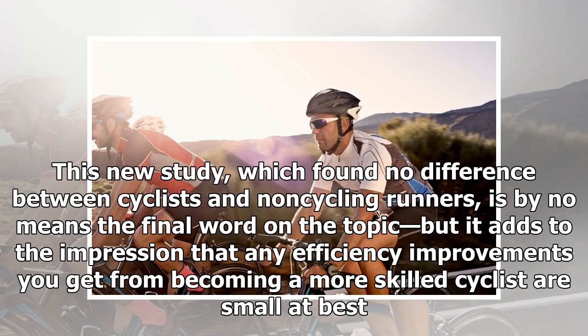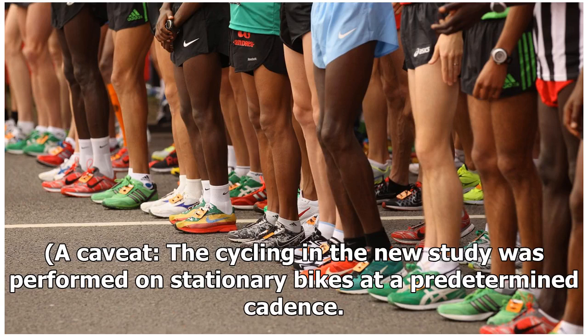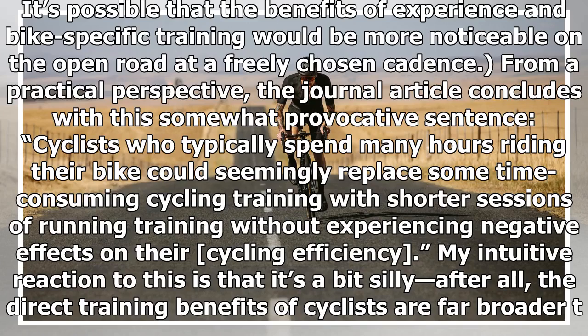A caveat: the cycling in the new study was performed on stationary bikes at a predetermined cadence. It's possible that the benefits of experience in bike-specific training would be more noticeable on the open road at a freely chosen cadence. From a practical perspective, the journal article concludes with this somewhat provocative sentence: "Cyclists who typically spend many hours riding their bike could seemingly replace some time-consuming cycling training with shorter sessions of running training without experiencing negative effects on their cycling efficiency."